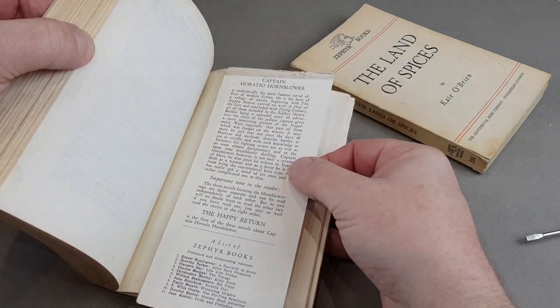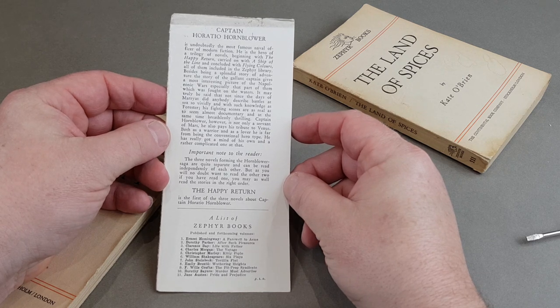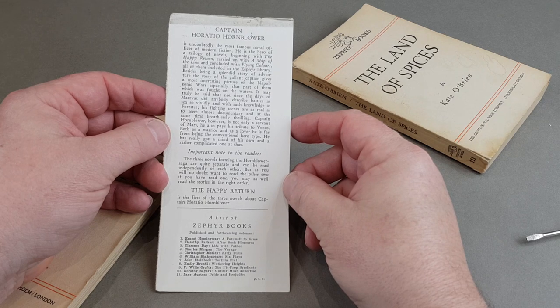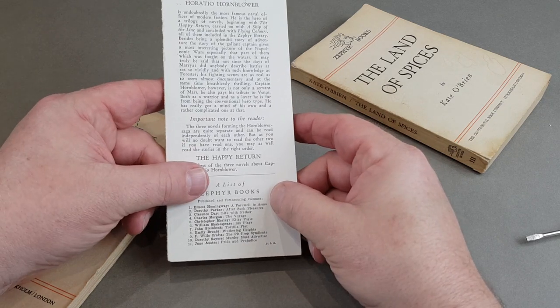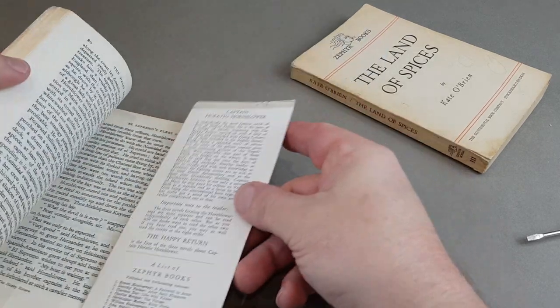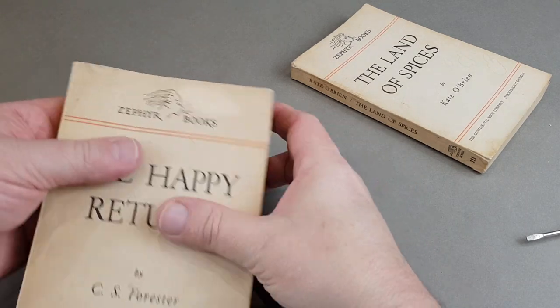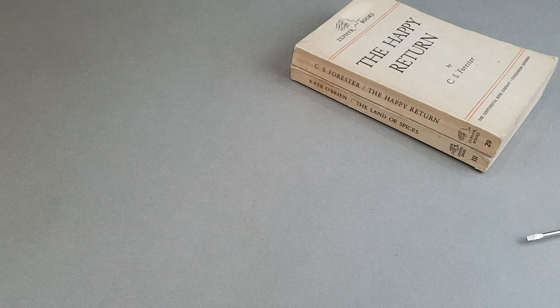This has got the flaps from the dust wrapper, looking at Captain Horatio Hornblower. Brilliant. I noticed the very first Zephyr is A Farewell to Arms by Hemingway. I wonder if that got published before the Penguin edition or not. Anyway, cool. That's good to have.